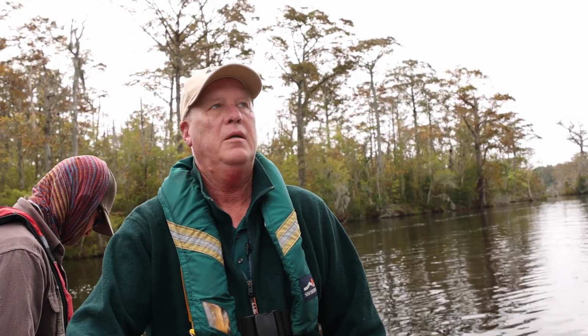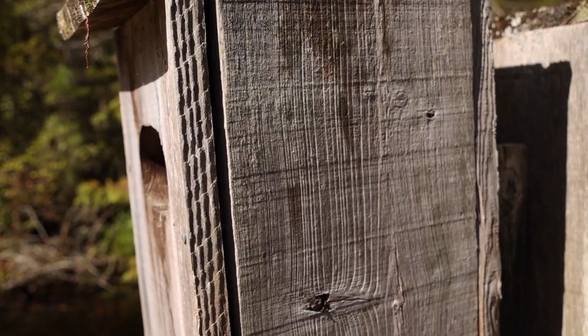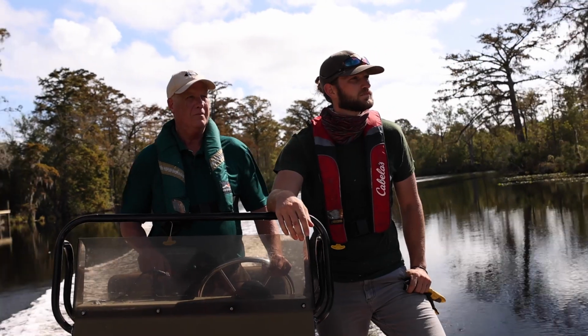In the early 30s, 40s, a lot of these forests had been cut, so there were no natural cavities. So these boxes essentially replace the natural nesting habitat of wood ducks. So these nest boxes were a real important part of getting wood duck populations back to where they once were.